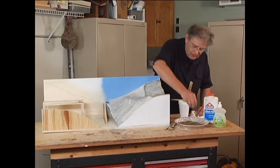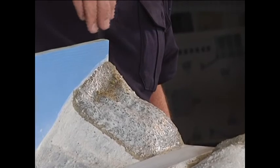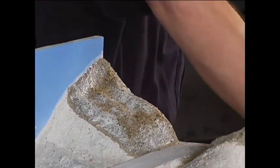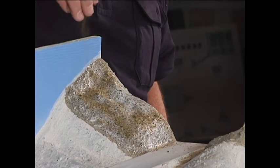And so by dropping the foliage mix on here, we're going to get a heavier coat on the more level areas and a lighter coat on the more vertical areas. That'll give you a much more natural ground cover.